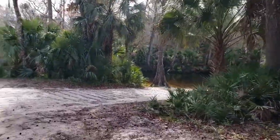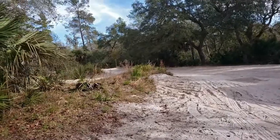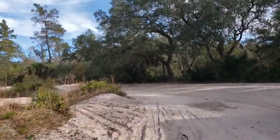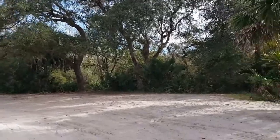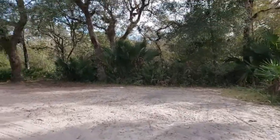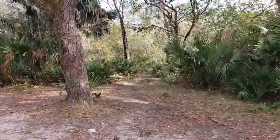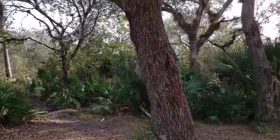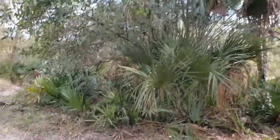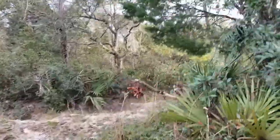But as you can see, it's like a big turnaround down here. I'll walk over here a little bit further, and there's the river down there. Sorry, the sun is definitely lots of sun down here. Lots of wildlife. I've seen lots of little lizards, and mosquitoes haven't been too bad here, so that's nice.